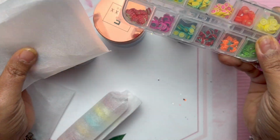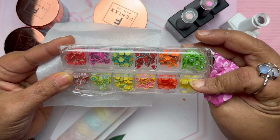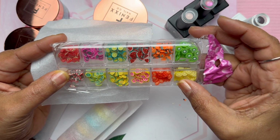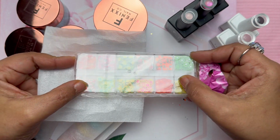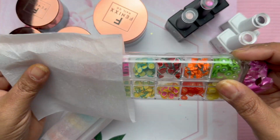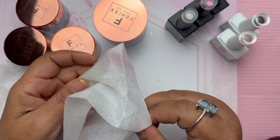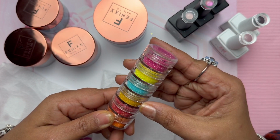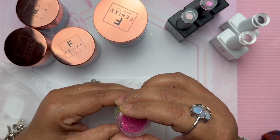So let's start with the females. We got some fruit slice females. We got some strawberries, watermelon, carrots, kiwis, limes, oranges, pineapples, apples, some passion fruits. So, standard females. We did get some, these are glitters, sorry, not pigments. So we got some glitters. We got 1, 2, 3, 4, 5, 6. These are the twisty compartments.